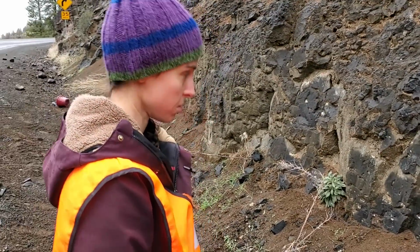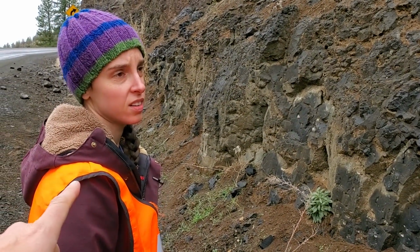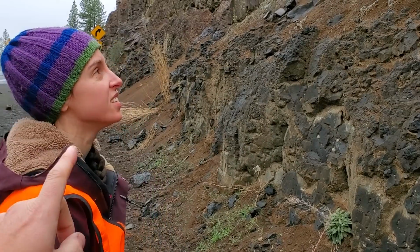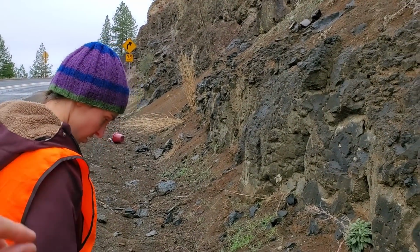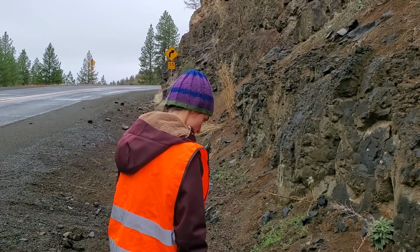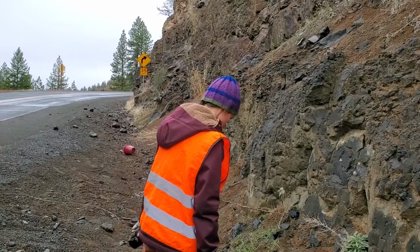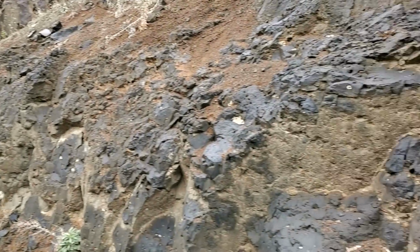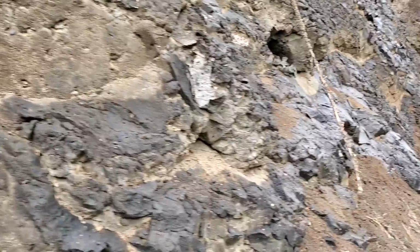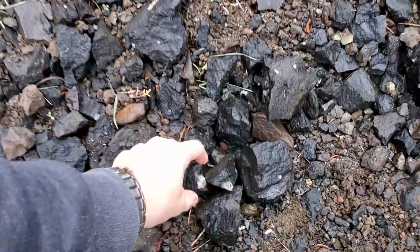I said there's calcite and zeolite. How do you know which is which? I think microscope. Since I'm still kind of new to the world of zeolites, they are difficult for me to just like eyeball and try to make a positive identification. So taking it back home and putting it under the microscope is what I need to do.